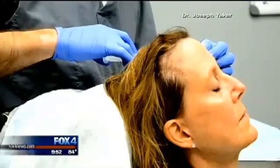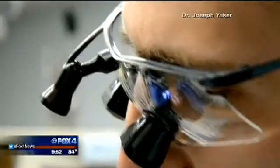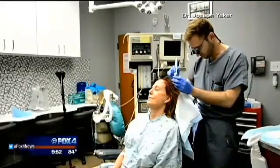How about the pain factor? There really is relatively no pain because I'm numbing your head. The only side effects that you will generally see will be a little bit of bruising and some redness that lasts anywhere from 1 to 3 days. But you can go on to your activities at the end of that day. There's no limitations or restrictions.